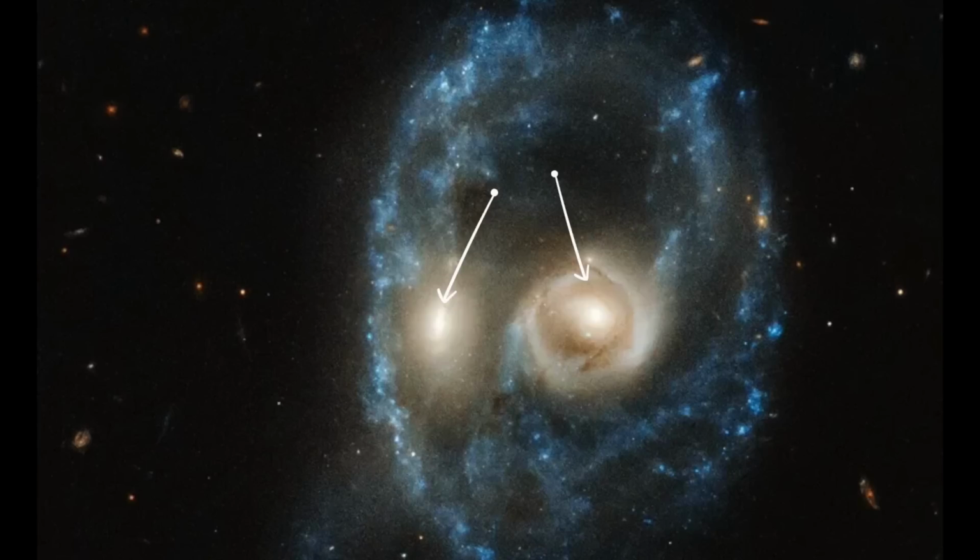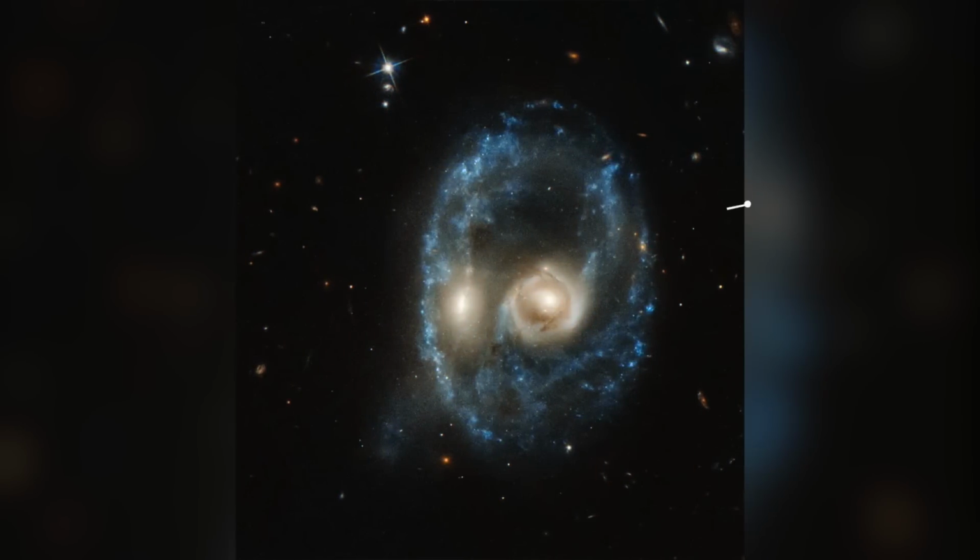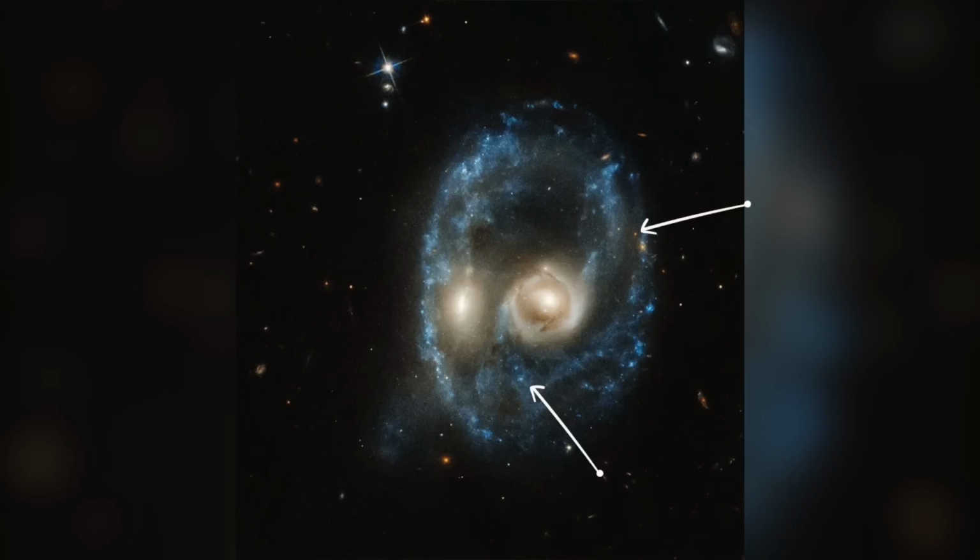The 2 bright eyes of this space face are actually the cause of the 2 galaxies that are smashing into each other. The outer edges of the face and the clumps forming the mouth and nose are young blue stars that are caught in the gravitational dance between 2 galaxies over 700 million light-years away.